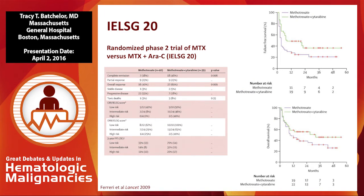Okay, I'm going to focus today on randomized trials, and we're in a fortunate position that we are finally deriving treatment information from randomized trials in this rare tumor. This was the first successfully executed randomized phase 2 trial in CNS lymphoma. It was done by the IELSG again, and it was a very simple question, the induction chemotherapy question. Methotrexate alone versus methotrexate and Ara-C. And then all the patients went on to receive whole brain radiation.